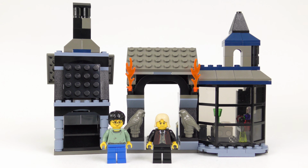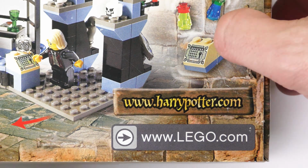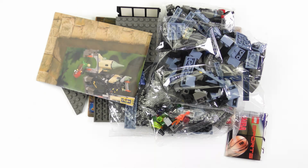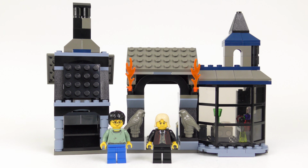So that was set number 4720, Knockturn Alley from LEGO Harry Potter. It's always an honour and a privilege to be able to open up a classic LEGO Harry Potter set. I don't do this very often and I would have liked to have left it in the box, but I did need this for my collection. I know some people in the comments will say I should have left it in the box, but it's a great nostalgia trip to be able to open one of these up and share with you what's inside.